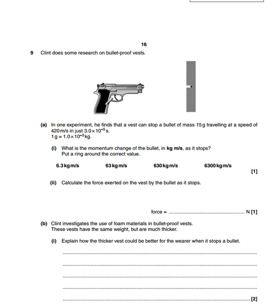We are looking at a bulletproof vest, and the bullet comes out of the gun into our bulletproof vest material. So this here is our bulletproof vest material. And what have we got to do? We have got some numbers here. We've got the mass of the bullet there. We've got the velocity of the bullet. And that's the time it takes for the bullet to slow down. And we've got a way of converting from grams to kilograms there. So they're the numbers that we've got.